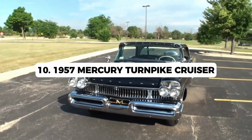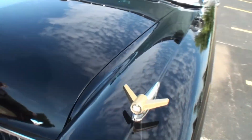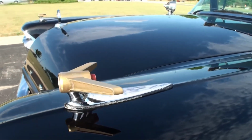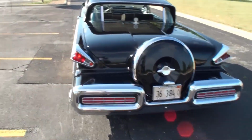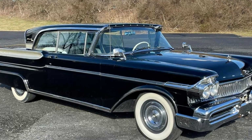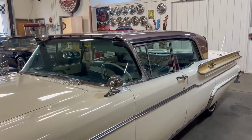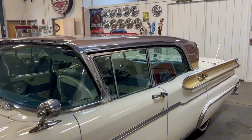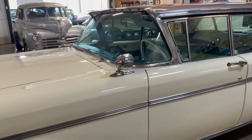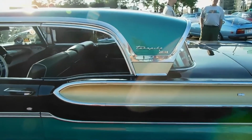Number 10. 1957 Mercury Turnpike Cruiser. If you want a car that practically screamed space age the second you laid eyes on it, the 1957 Mercury Turnpike Cruiser delivered in spades. Mercury wasn't shy about showing off. Razor-sharp fins, a wild breezeway rear window that dropped for airflow, and push-button everything, from the transmission to the heater controls. It felt like piloting a rolling sci-fi set.